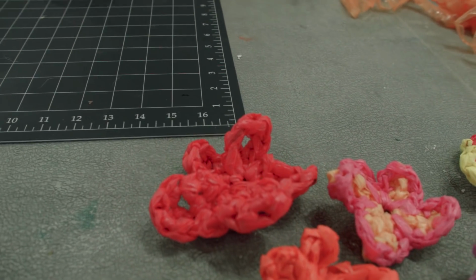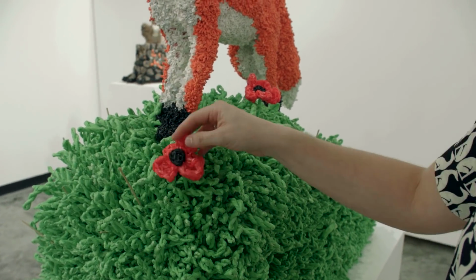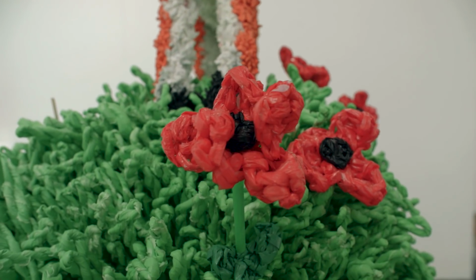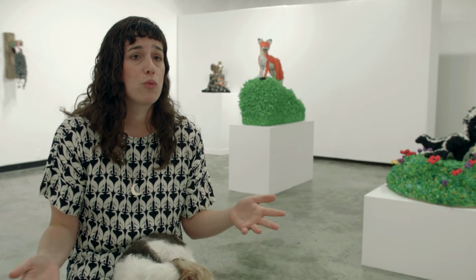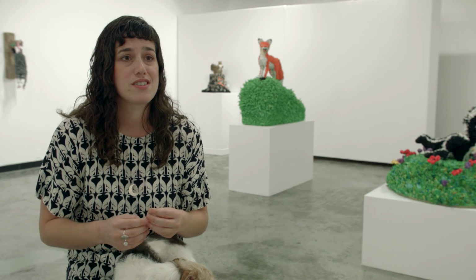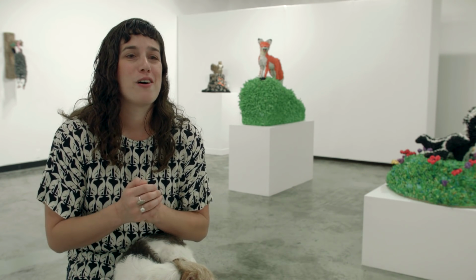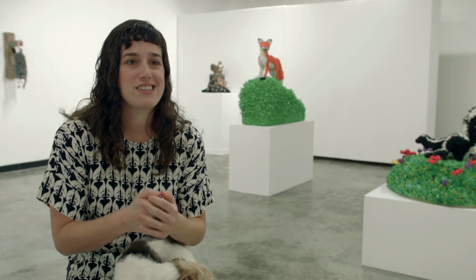Get styrofoam, get a hot glue gun, get some plastic, play with these materials, turn them into something other than trash, turn them into something that's not going to end up in landfills or in the ocean. And with this body of work, with the help of my extended community who helped me collect plastic bags, we've diverted thousands of plastic bags from landfills and oceans. Thousands of hours, thousands of plastic bags. But this body of work hopefully made the world a little bit of a better place.